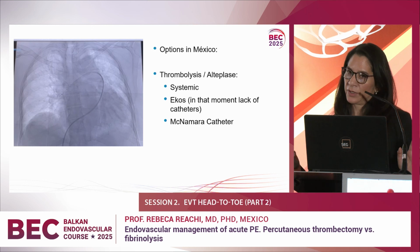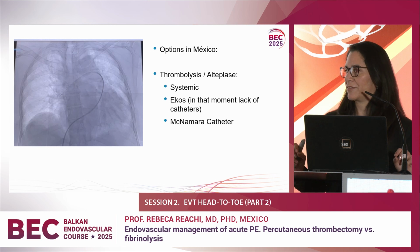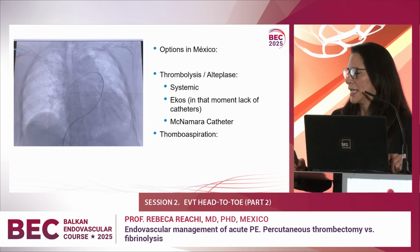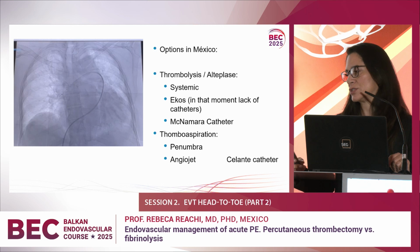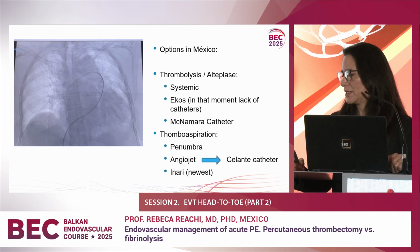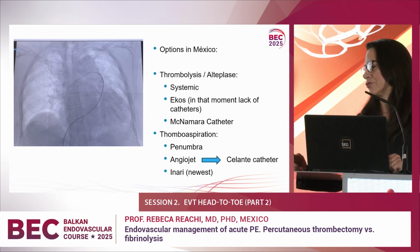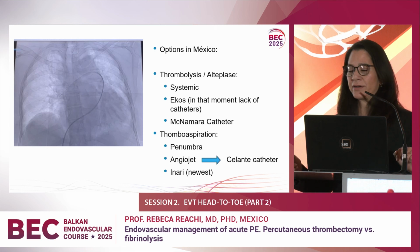So we have the McNamara catheters for thrombolysis. You know, it's a catheter that has small holes. And we have thromboaspiration with the Penumbra catheter, the new one, and we have AngioJet, like I said, the Omni or the Celeste catheter. Nowadays we have the INARI, which is the newest that arrives to Mexico. So we performed it with the Celeste catheter.